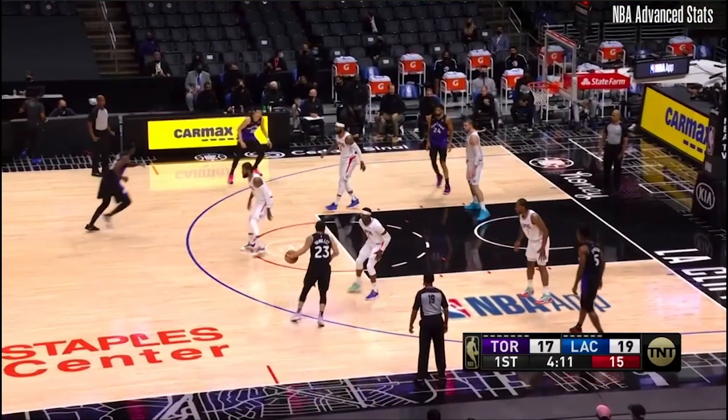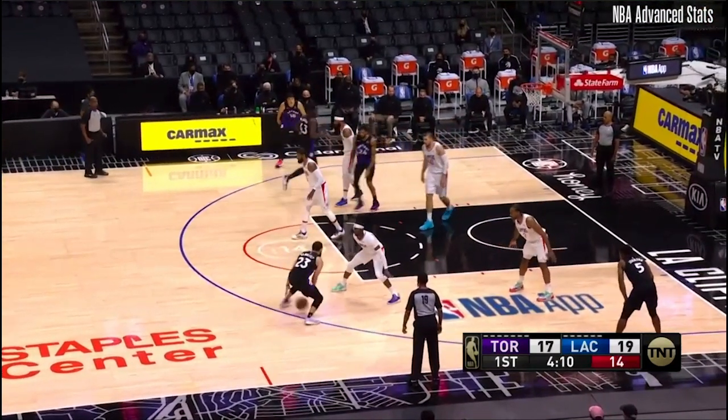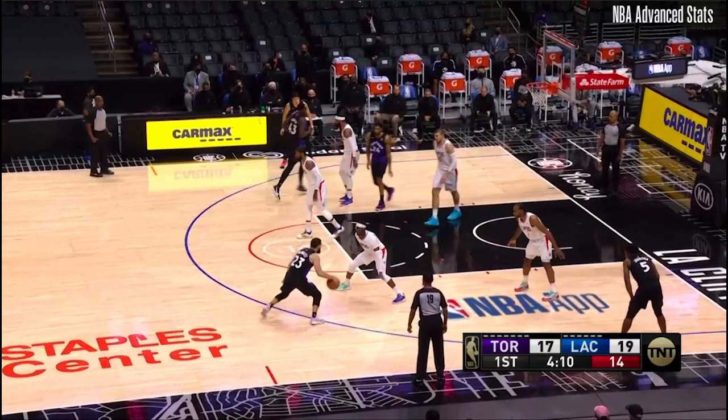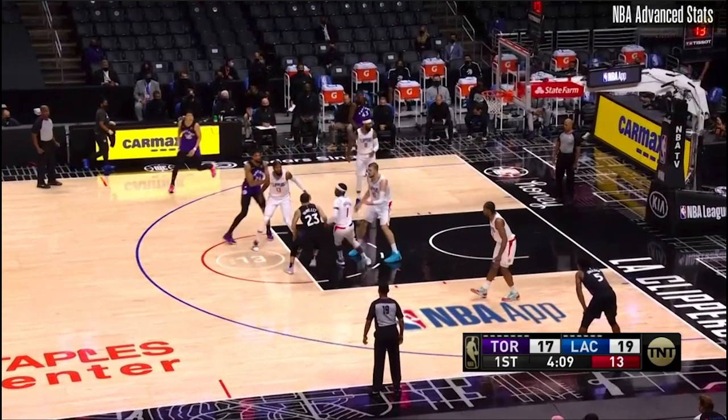And so Fred takes it out here. He's going to try to size up Reggie Jackson, get him out of position slightly, and he's going to read which side of the floor he can drive to, right? Because, you know, Jackson's sort of shading him over on this side. So there's a little bit more angle to drive against his right hand there. So he's going to attack that right side, get into the paint, and you'll see how much attention Fred is drawing at this point, man.